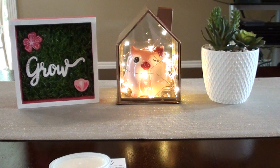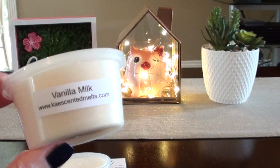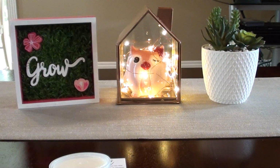The next one I got is one that I do have in my stash. I ordered it again because I loved it so much. This is vanilla milk. And to me, this is like a vanilla ice cream type of scent. That's exactly what it smells like. I wanted something to mix with things, because I don't have vanilla ice cream in my stash right now as a single scent. So I thought vanilla milk would be a good substitute to just chop a slice off and go for it.